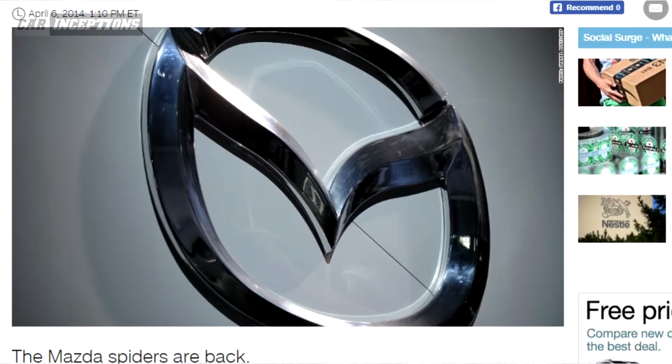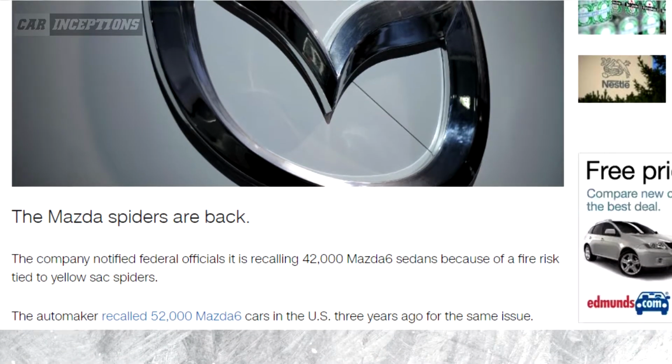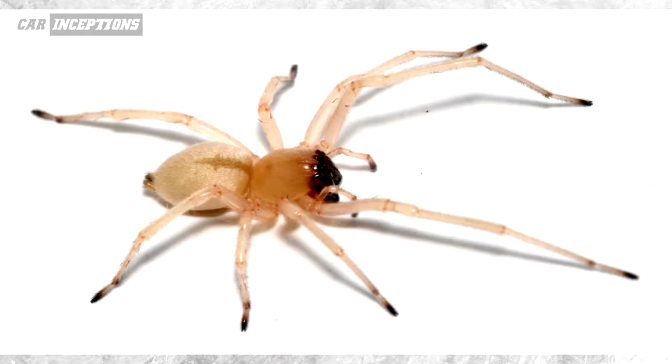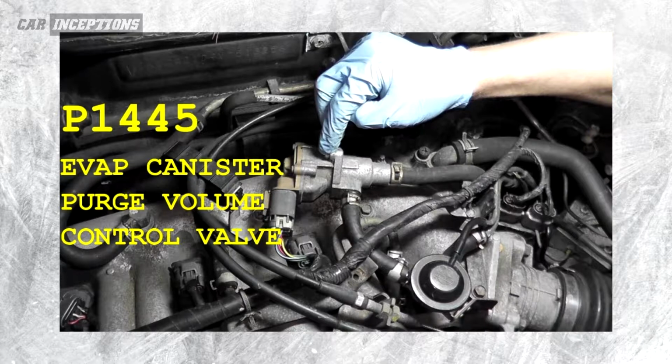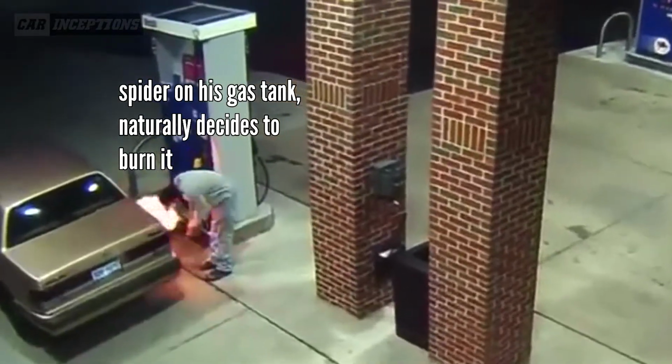Alright, we're going to start out with possibly the strangest one on this list. Both the Mazda 6 and the Toyota Camry shared a common problem. The design of their fuel lines attracted yellow sac spiders. That's right, these little dudes would sneak into your car and start huffing gasoline. The evaporative canister vent on these cars would let out just enough gasoline fumes to attract the tweaker spiders, but not quite enough to kill them. It's such a weird random issue.